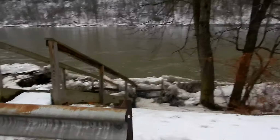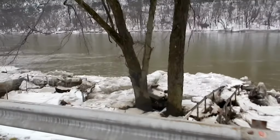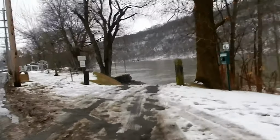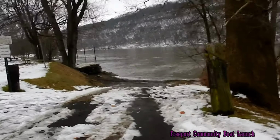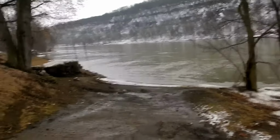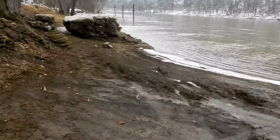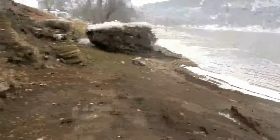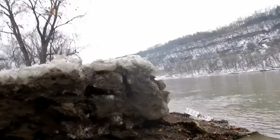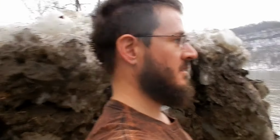There's the ice flows. I thought they'd be coming down the river. This is Freeport, holy heck. That's what I see. Oh my gosh. Let's go down here, where I came to kayak about 3 or 4 months ago. Giant iceberg. Whoa. Let's see. What? Way up here. Yes.